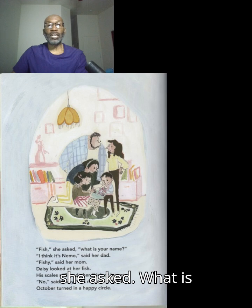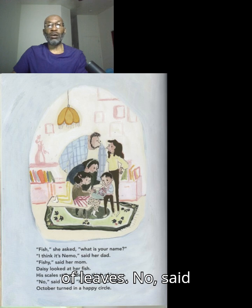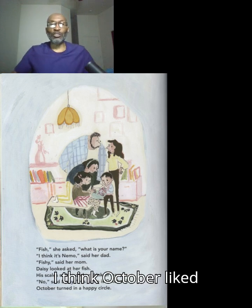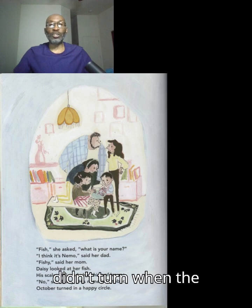Fish, she asked, what is your name? I think it's Nemo, said her dad. Fishy, said her mom. Daisy looked at her fish. His scales still made her think of leaves. No, said Daisy. His name is October. October turned in a happy circle. I think October liked the name because it turned in a happy circle, right? It didn't turn when the other people said names, only turned when Daisy said the name.